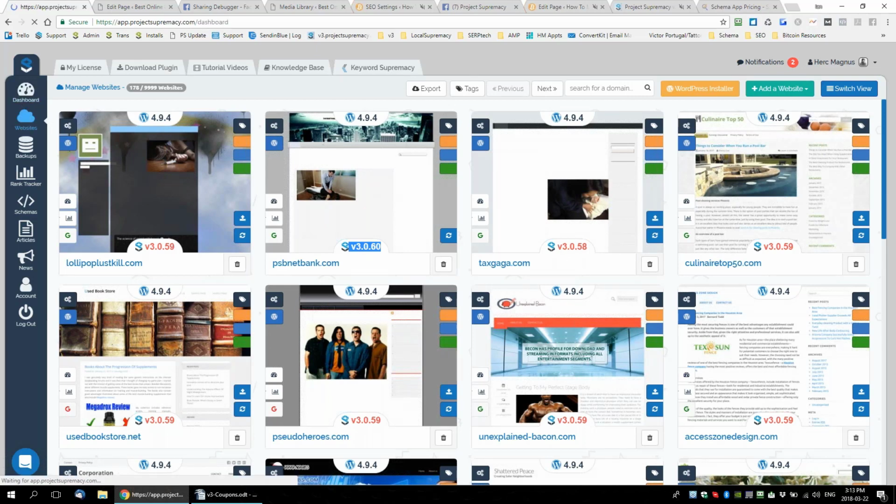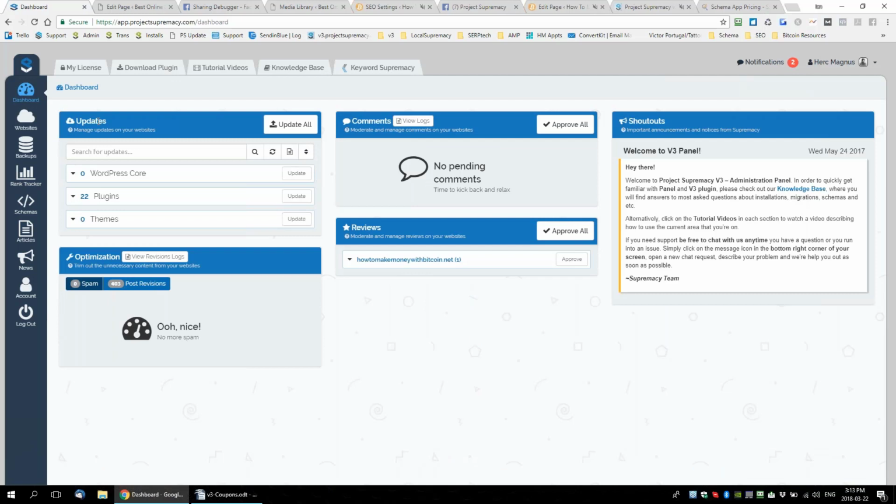If I go to my dashboard, it straight up tells me right now you have 22 plugins that need to be updated. Watch this. Update all. I click one button. It will update all my WordPress core, all my plugins, all my themes with one button.